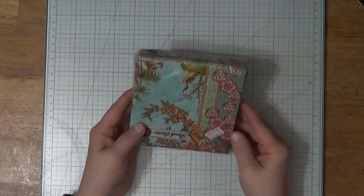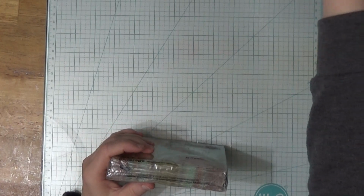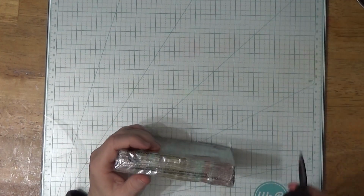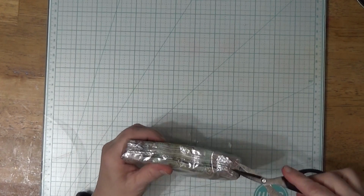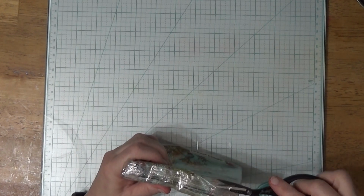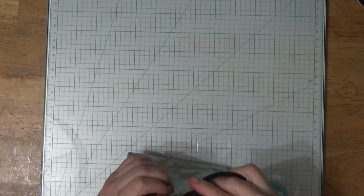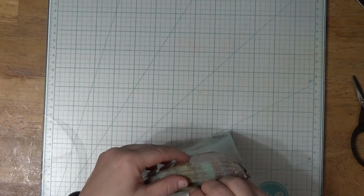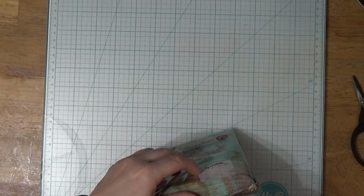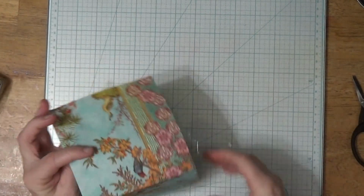The first thing I got was these envelopes. We're going to open them down here. I like to open them where I can still keep them in here. These were $1. I don't love them, but I figure there are probably places I can cut out of them. You don't have to use them whole. And I'll give them out to my friends, too. I've got some friends that I share envelopes with.